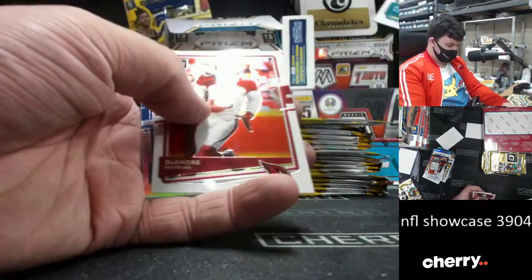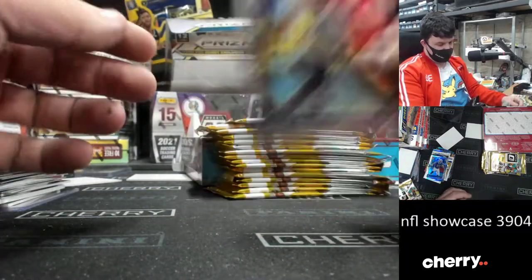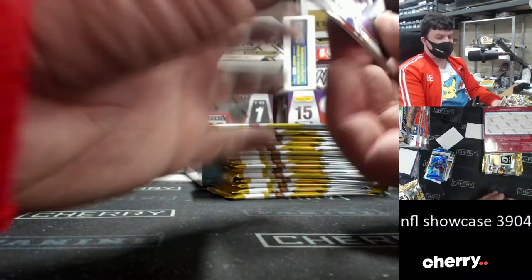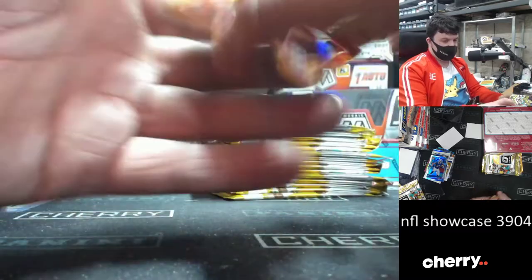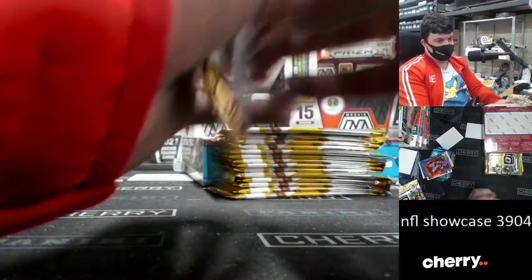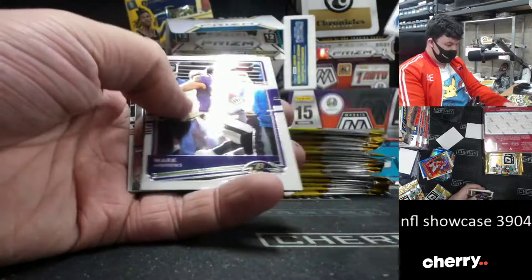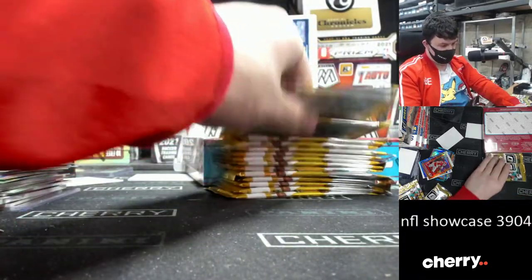Josh Allen, DeAndre Hopkins, silver rookie AJ Epinesa, and Dalton Keene rookie for the Patriots. Fair enough. Makes sense. Thielen, Boyd, orange, Travis Kelce for the Chiefs. Nice. That is numbered 44 of 109. T. Higgins. He signing yet, B. Will? Allen Andrews, the rookies of Jake Fromm for the Bills, Darnell Mooney.